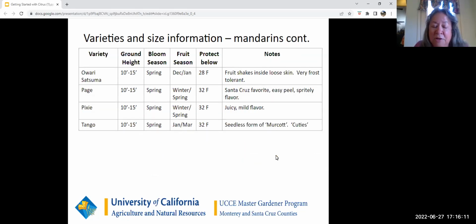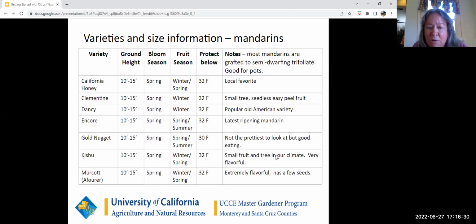Just another page of mandarins. And the other thing about mandarins is you could get an early fruiter like the Satsuma. That's one of the earliest ones. It's that wrinkled skin and the fruit shakes in the skin, basically. Those are some of the early ones to ripen. And then you can go as late as that Encore, which ripens in the following summer. So you can have a long season of fruit with a few select mandarin oranges.